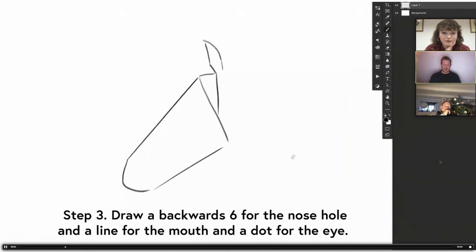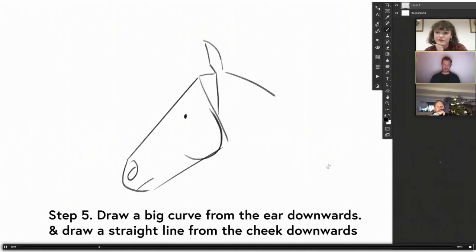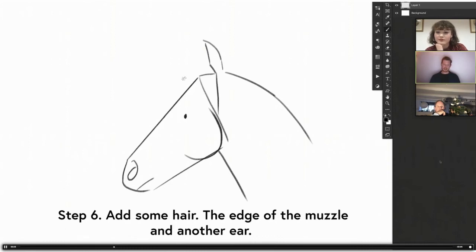And then it's a backwards 6, which I really enjoyed learning, for the nose. And then I pop in a line for now for the mouth and a dot for the eye. And then the cheek, which is one of the horse's biggest features. It's a big U. And then a big curve from the ear downwards and almost a straighter line from the cheek.